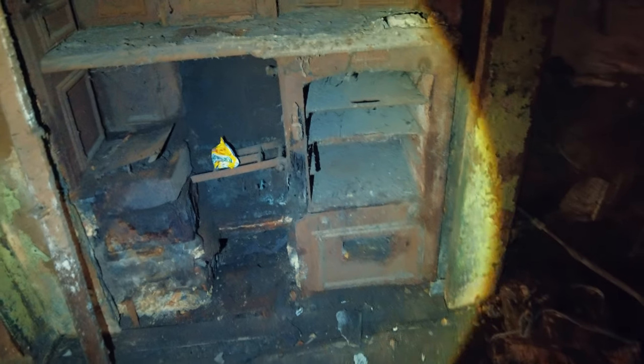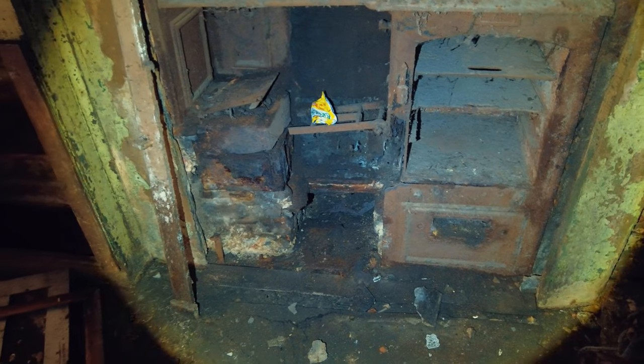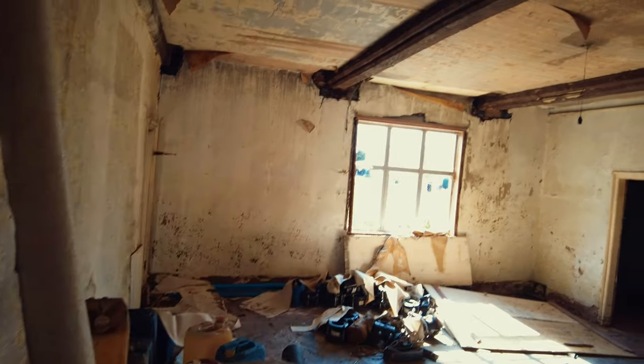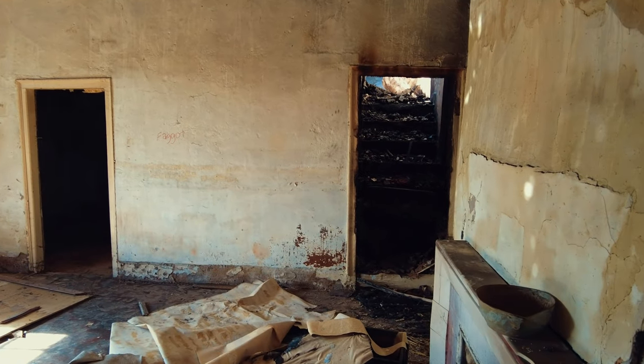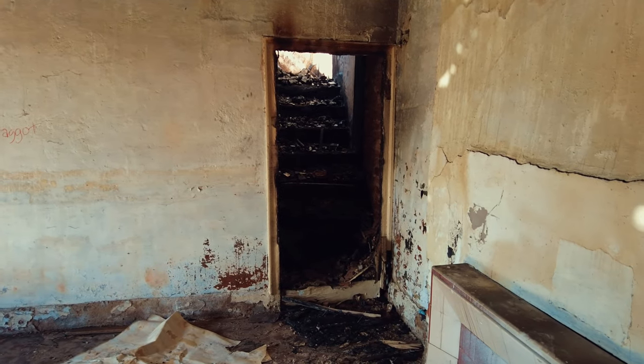But look at this, man. What an incredible find. We actually saw one of those recently in Frank's Cafe, although a lot smaller. Incredible. Wow, look at those joists. My lord, there you go, guys. You can see the stairs there crumbling through the floor. You can see them anyway. Let's tap on screen there.